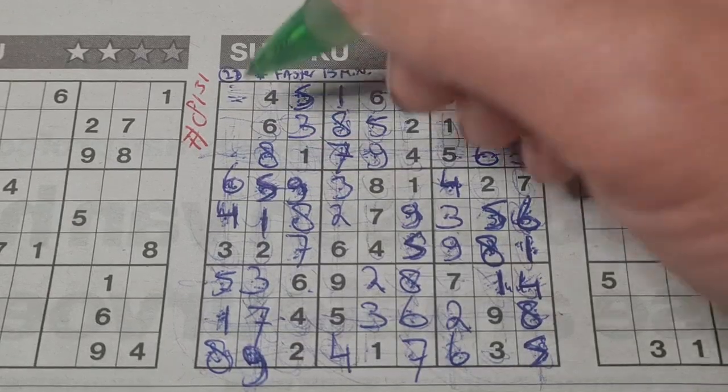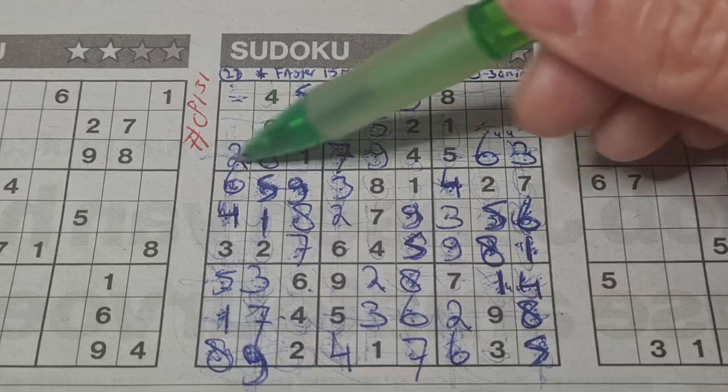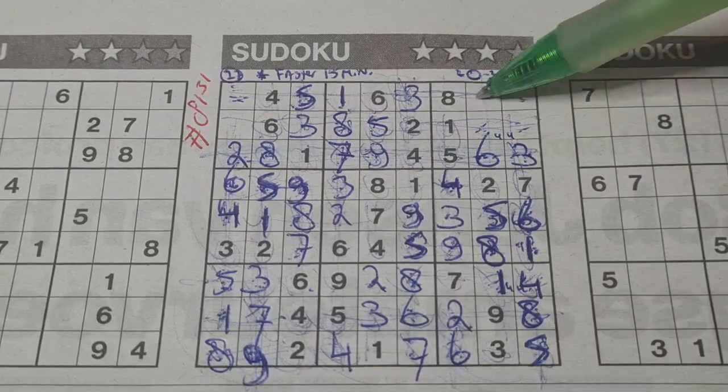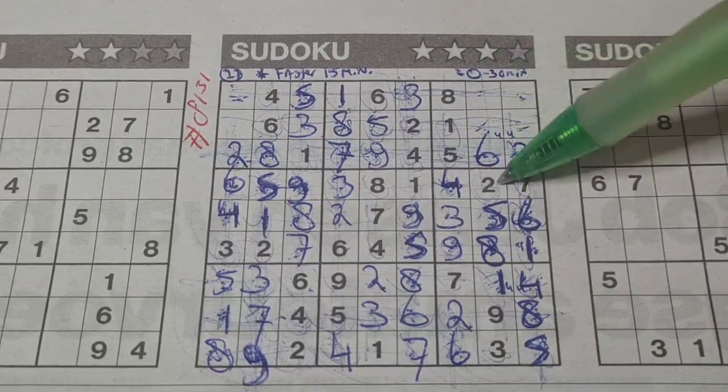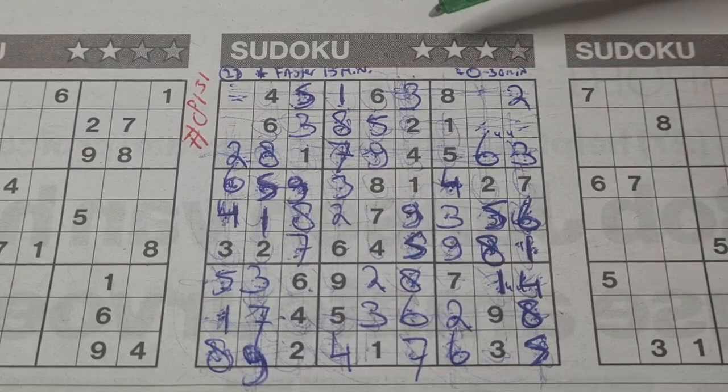The 2 is missing. So we have a 2 in the third row and a 2 in the second row, so in the first row the only two places left for the 2 are here or there. We have a 2 in this column, no 2 there. The 2 should be there.